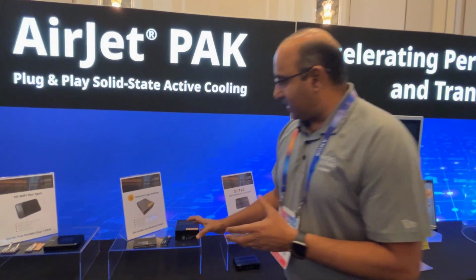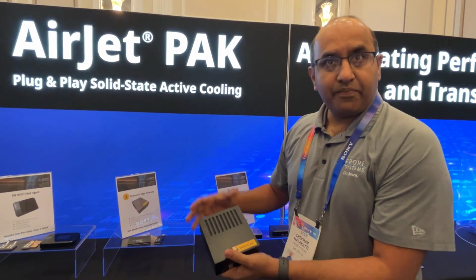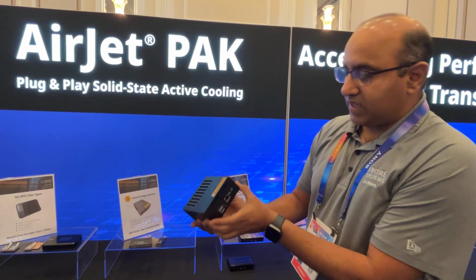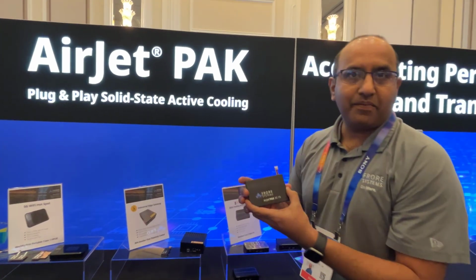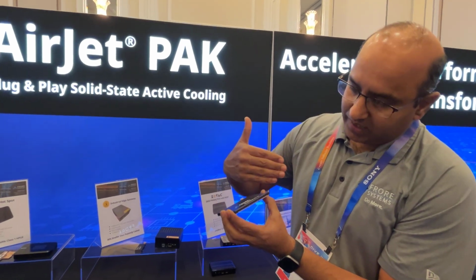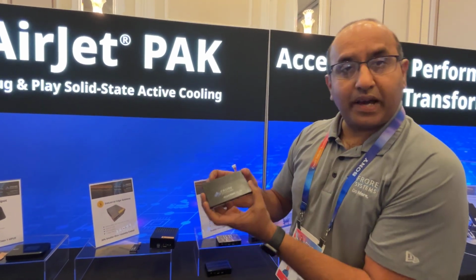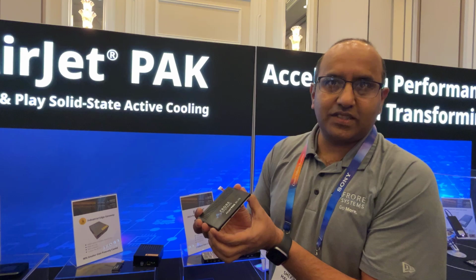Here what we are looking at is an industrial edge gateway with AI enabled, and it has a Jetson Orin Nano, which can sustain 40 TOPS of performance, right? Typically these systems are huge, and we were able to reduce it to a smaller form factor. And in this case, we are using something called an AirJet Pack. This is a fully integrated plug-and-play AirJet solution, which has, in this case, an AirJet Pack 3C, where it has 3 of our AirJet minis, and it can cool 15 watts.